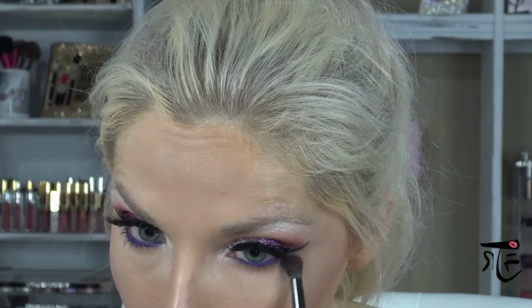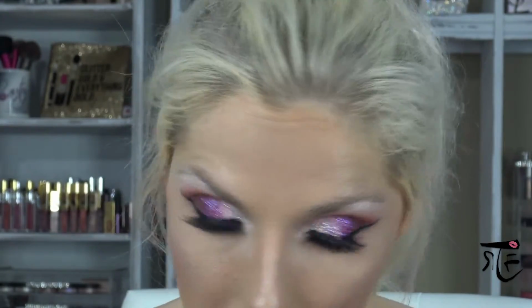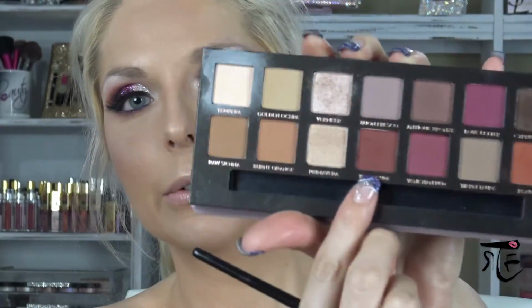So now I am going to smoke out my lash line. I'm going to start with the transition shade, just to start getting a little bit of powder down there and see how this smokes out before I start bringing some of the deeper colors in. I'm going to go back to the Modern Renaissance palette and take the red ochre that we originally used.